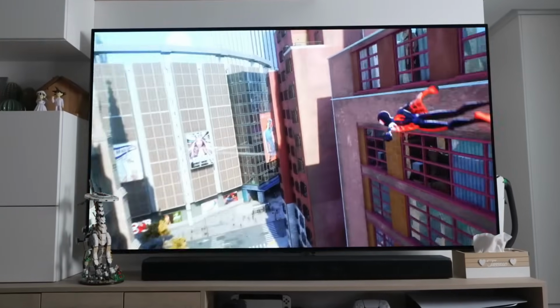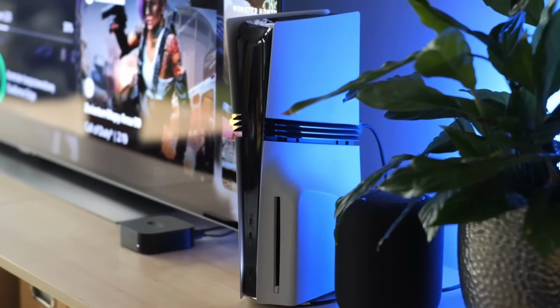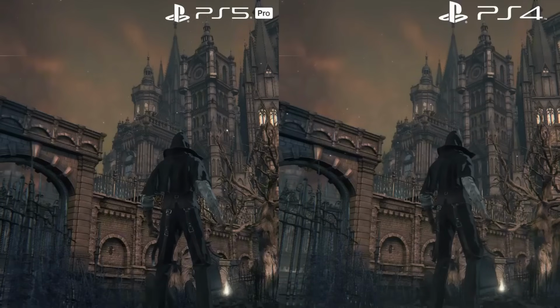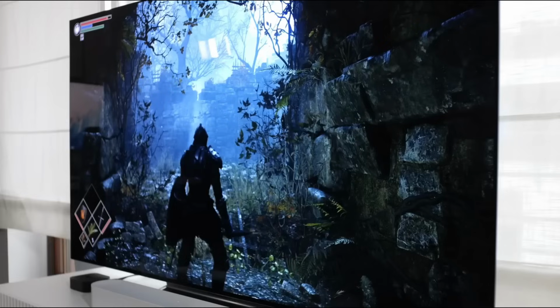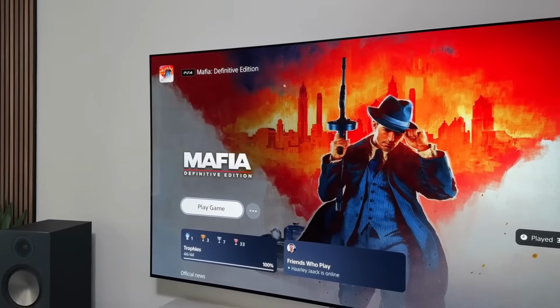Overall, there are still very few games where the differences between the two consoles are truly significant. There's also the matter of improved games from the previous generation, though this feels more like a bonus. Some games do genuinely get better, like Bloodborne or Elden Ring, where not only does the frame rate become more stable, but the textures also look slightly sharper. However, for everything else, especially games locked at 30 frames by the developers, the experience remains largely the same.